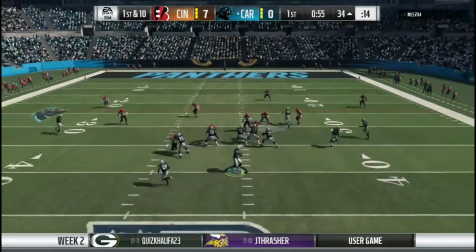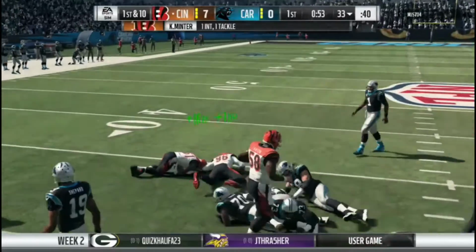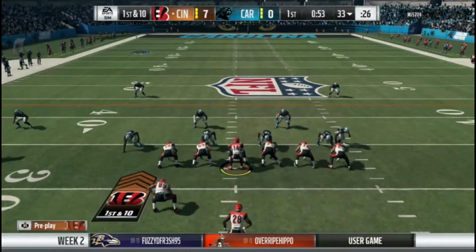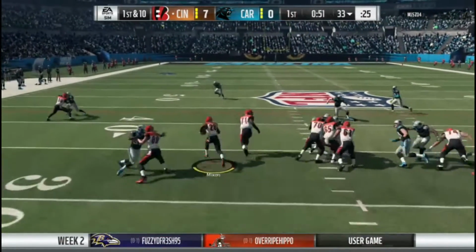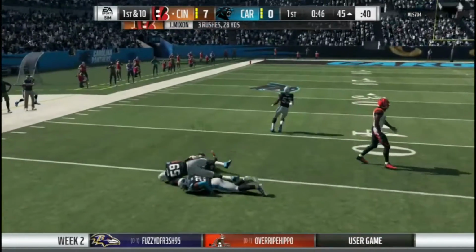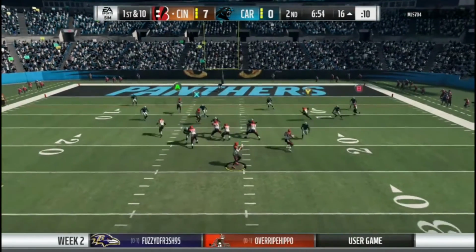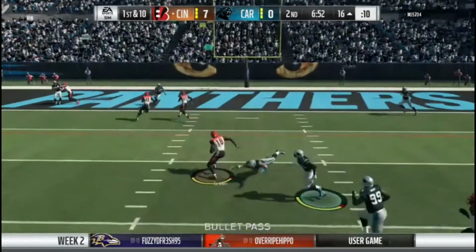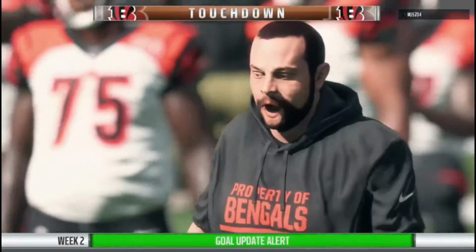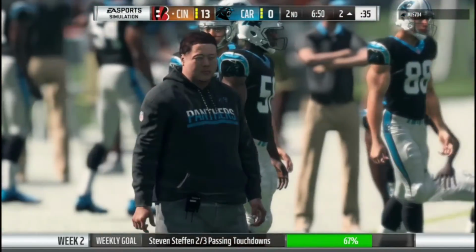Next Panthers drive, it's Cam Newton leading them down the field, but he throws another interception as Kevin Minter comes out of nowhere with the lurk. Bengals take over. Next play, it's going to be Joe Mixon taking the handoff up a huge hole, jukes one defender out before finally being brought down at the 45. Later in the drive, on the 16-yard line, it's 1st and 10. It's going to be Andy Dalton finding A.J. Green. He makes a couple miss, makes a nice cut into the end zone for the touchdown as the Bengals take a 14-0 lead early into the second quarter.